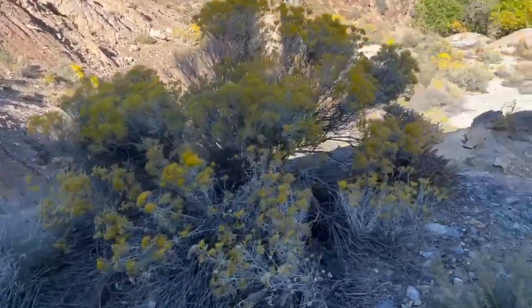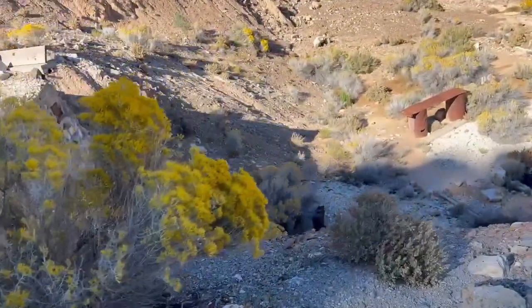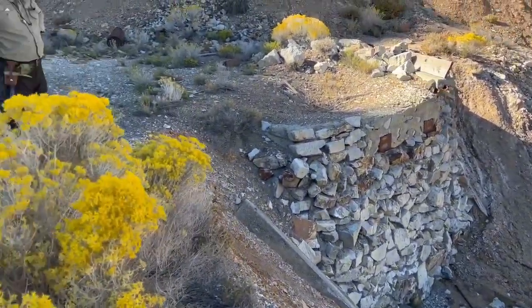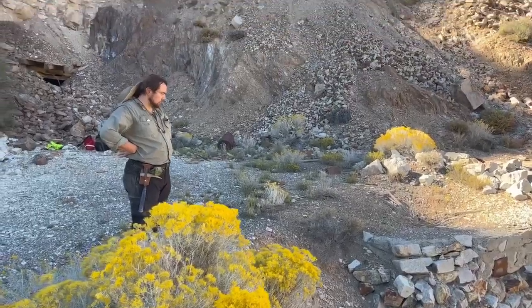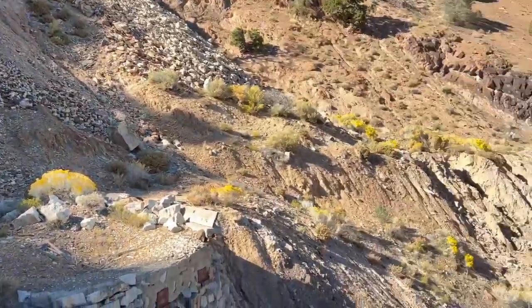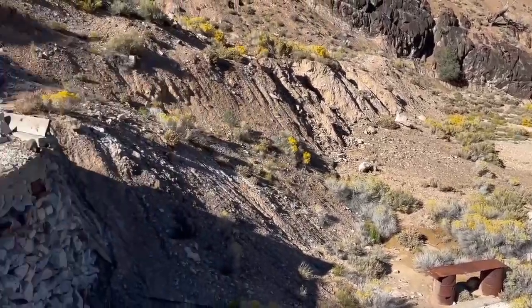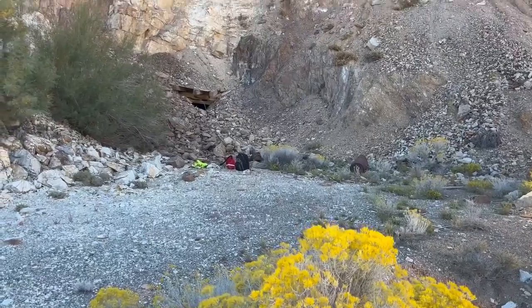You can see the size and scope. That's probably where they ran ore. Yeah, and they got some piping here. Look at all that infrastructure. That's why I was asking you inside. Why did they put so much time and money into this, including a stamp mill or a crusher, and they ran 85 feet of freaking tunnel. That's just bizarre to me.